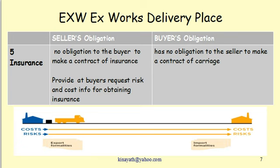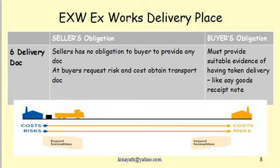There is no obligation by the seller towards the buyer for any insurance contract, and there is no obligation by the buyer towards the seller for any contract for carriage or insurance. So the seller may, at the buyer's request, risk and cost, arrange for information for obtaining insurance. Neither the buyer nor the seller is responsible for any contract for carriage or insurance.